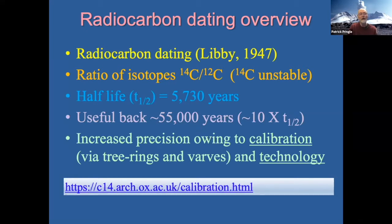It's useful. And a couple of the things that have made it very precise in more recent years is the calibration of the radiocarbon timescale, and I'll talk about that, using tree rings and also varves, little lake deposits that have carbon in them, and also technology. There's an instrument called a mass spectrometer that allows scientists to date very tiny pieces of wood.